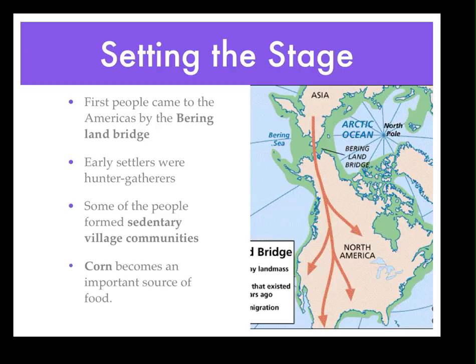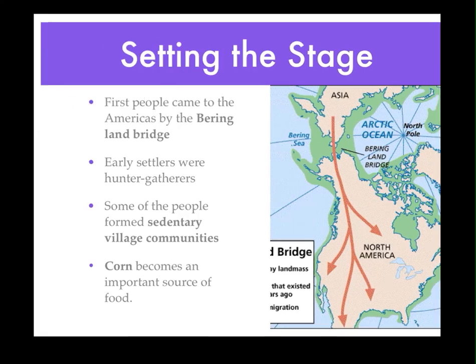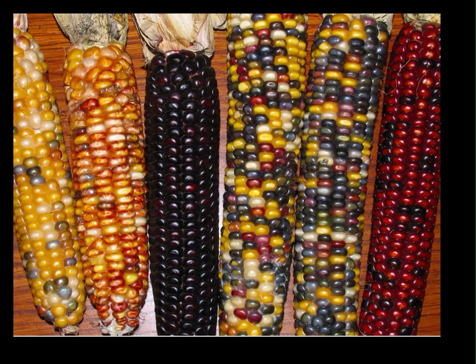They moved around, usually following packs of animals that they hunted. And eventually these people formed sedentary village communities, that is, they stopped moving around and started farming, and the crop that they mostly farmed was corn. Here we have a picture of corn. And corn's important because the people were able to take corn, dry it, and save it for later. So its ability to stay for long periods of time was really important for those sedentary communities, meaning they could grow the corn during one season and then store it during the off season.